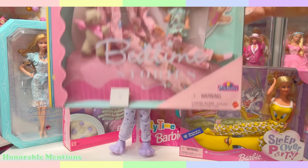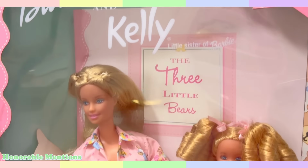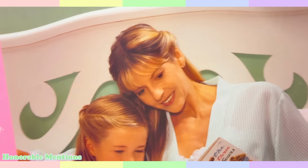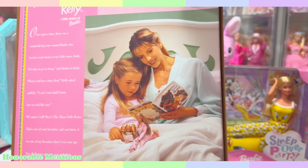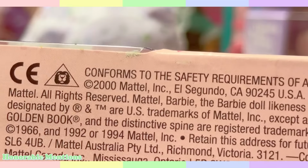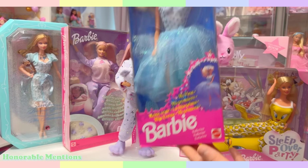And talking again about sleep-themed dolls, look at this Bedtime Stories set of Barbie and Kelly. It doesn't get any cuter than this. One, they made use of pink and seafoam green, which is the perfect pastel pairing ever. And they made a before-bedtime vibe, which is, look at this. And she's reading the story of the three little bears. Oh, it even comes with this miniature stuffed plushie of a bear. It is from the year 2000. So, you know, this is good. Really love it.